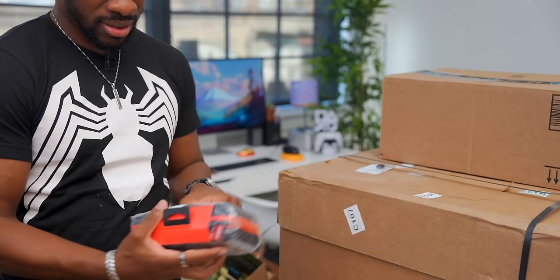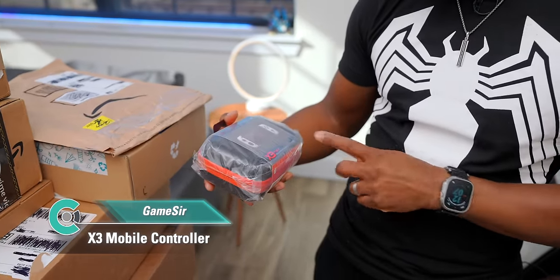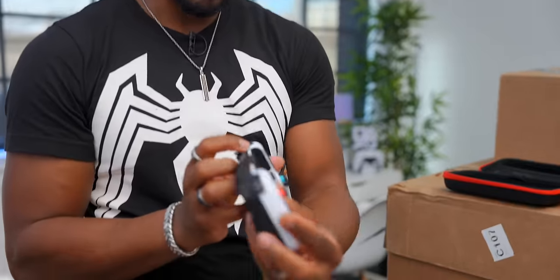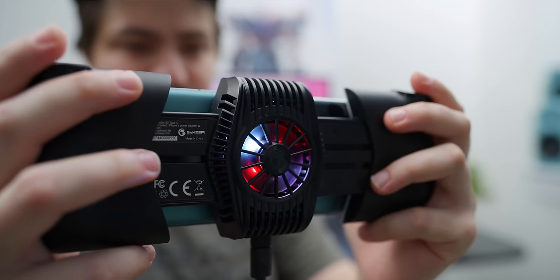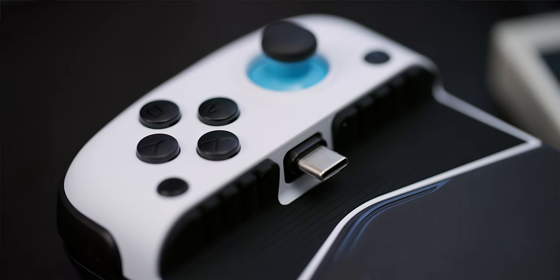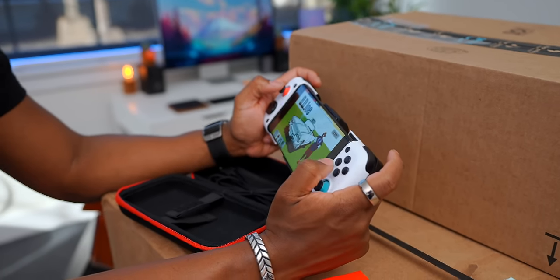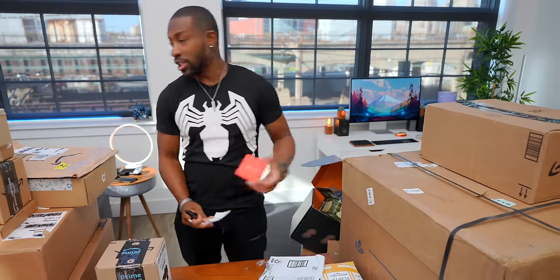Oh, what is this? Okay, so we got a mobile gaming controller, a cooled mobile gaming controller from Gamesir. Bam, Amazon gift card. Oh, okay, this is no joke. So this is meant to obviously keep your phone cool while gaming. Now it's USB-C, so this is meant for Android. I will say this does feel very comfortable. I like it. Should we just like open the giant box that's here?